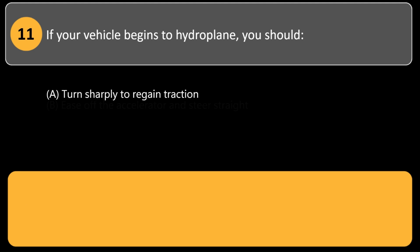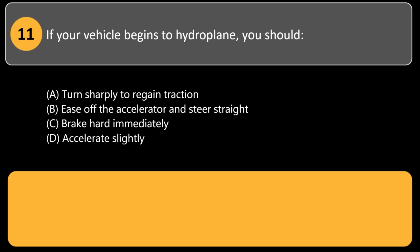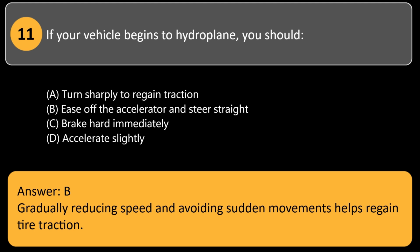If your vehicle begins to hydroplane, you should: A. Turn sharply to regain traction. B. Ease off the accelerator and steer straight. C. Brake hard immediately. D. Accelerate slightly. Answer, B. Gradually reducing speed and avoiding sudden movements helps regain tire traction.